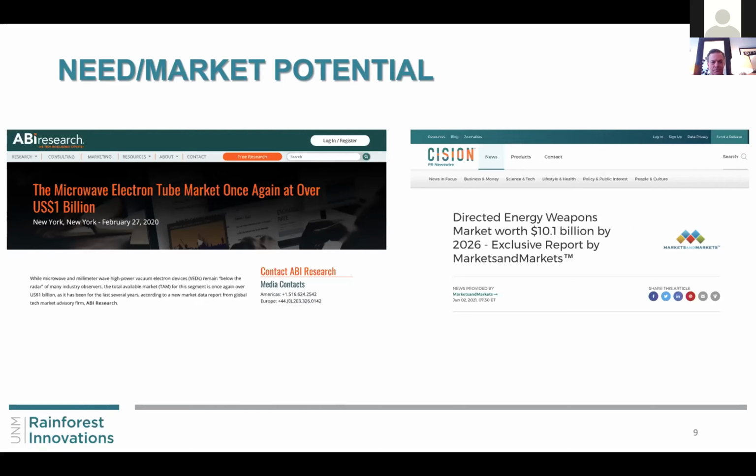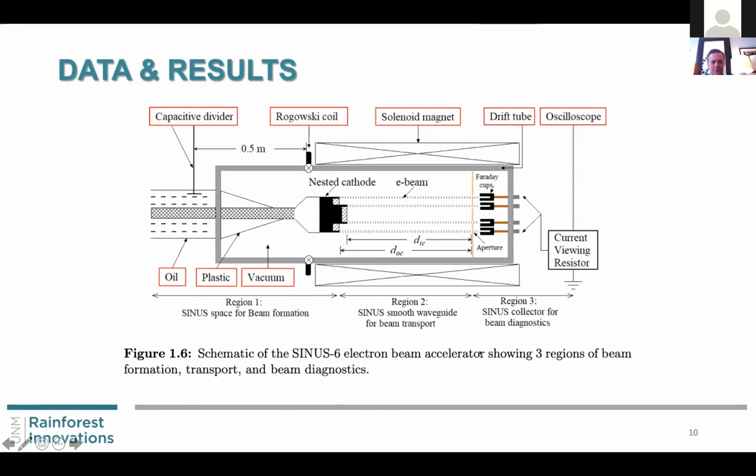And by far, lasers are much more expensive than microwaves are. So I would say that 10% of this market would be the microwave portion. So that's $1 billion. And probably 10 to 20% of that would be the market that would be interested in this innovation. So what is the innovation?